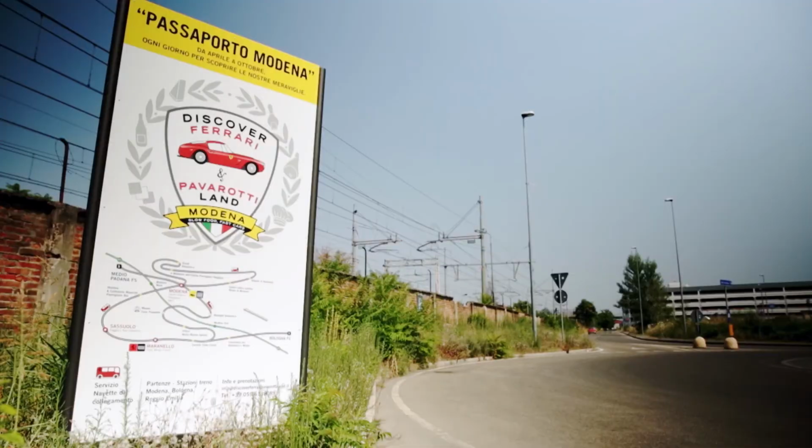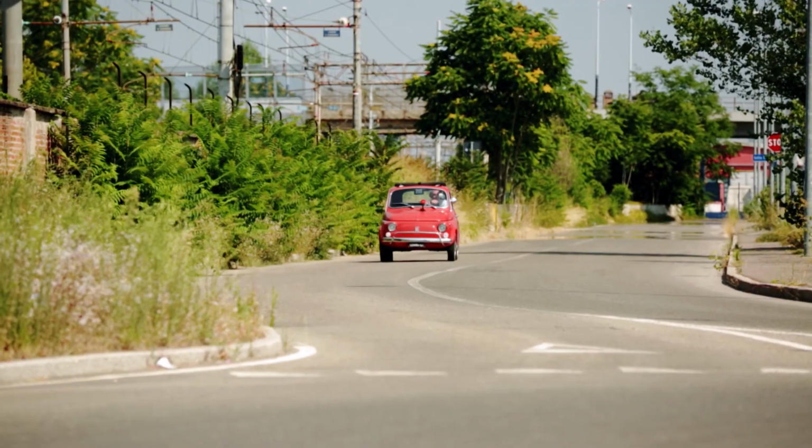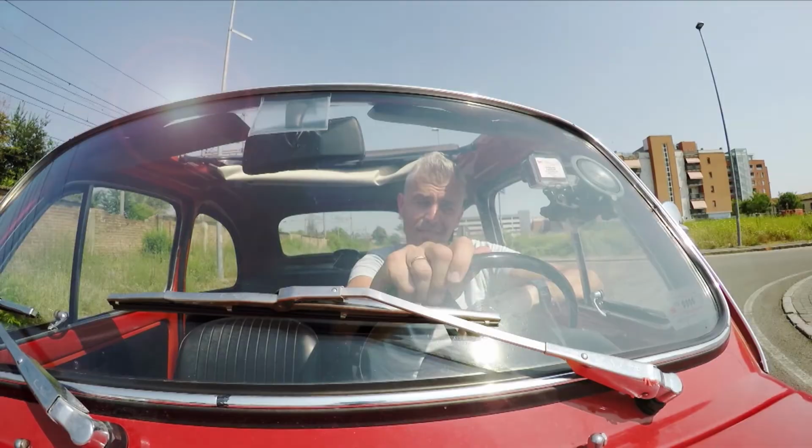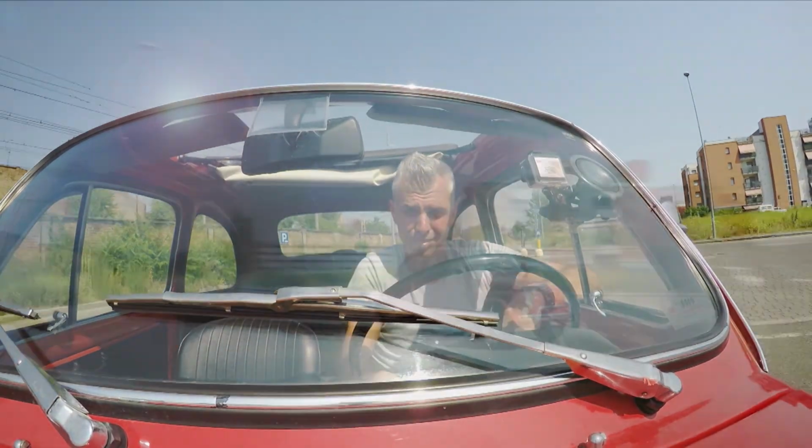The Ferrari Museum is a must when you are in Modena. It's just a visit, just stopping in. I promise.